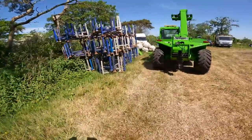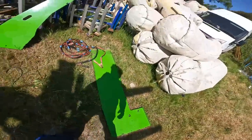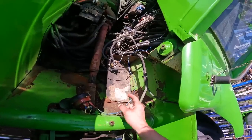I'm just going to make sure it starts. There's some lime green panels here which match the colour of this here, so I'm just double checking that there's no panels missing off it, because they could just be something else that happens to be the same colour. No, I think they're for in there. That's a bastard. This doesn't look like it's going to run. There's no battery.